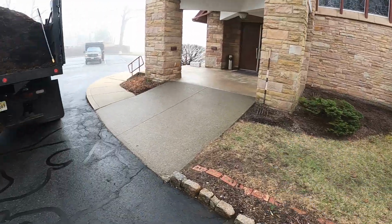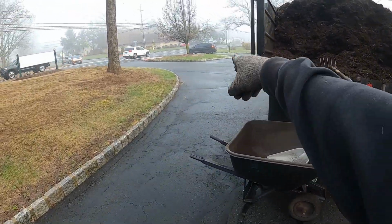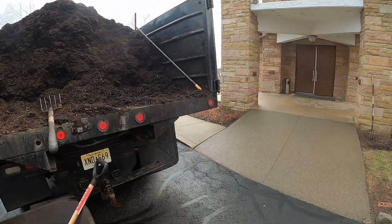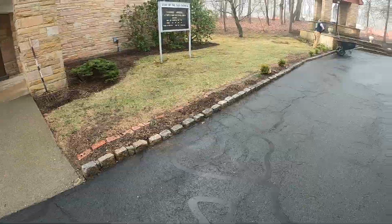This whole area still needs to be done. We'll do that. We got a little bit out by that tree, a little bit by the sign, and then down this left side of the whole church. So we're gonna rock and roll.